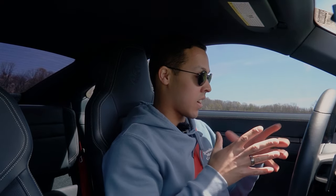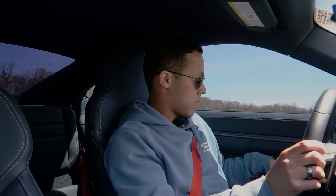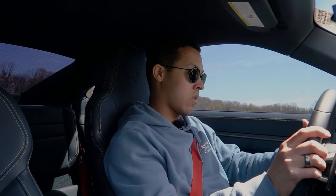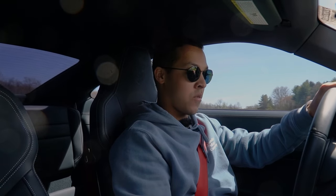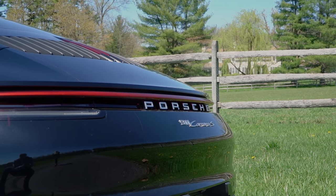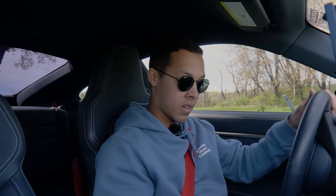So here we are, sat inside of the 992 Carrera S. I'm gonna put it in drive and I'll make sure all my mirrors are set and everything is good, and we are going to head off. I'm gonna go up here and make a U-turn to go back the direction I came from. But here we go. The first drive in a Porsche 911, period, actually. But the Carrera S, 992 generation. So let's put it in reverse and we'll back up, and then we're gonna send it that way.